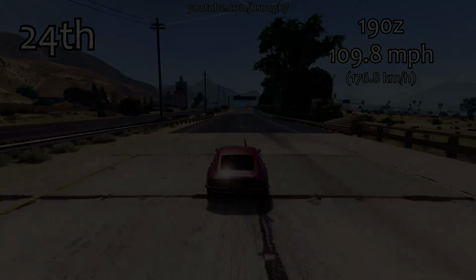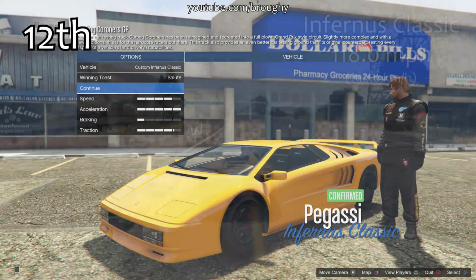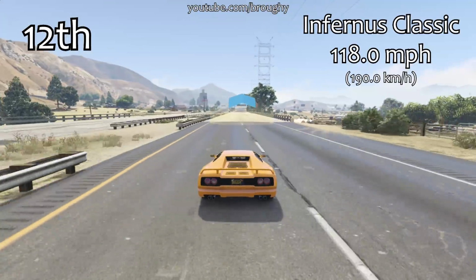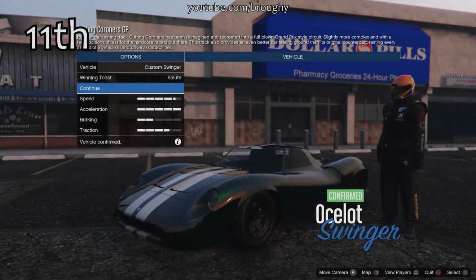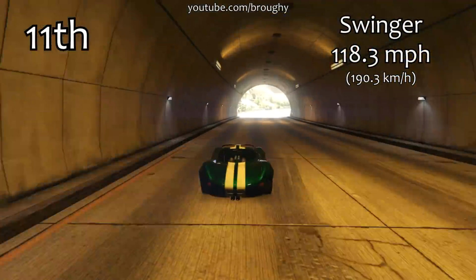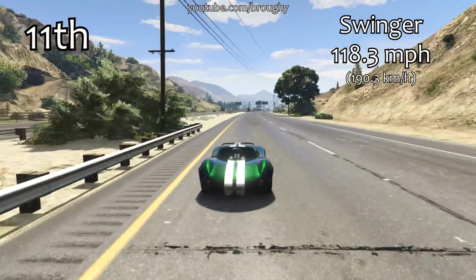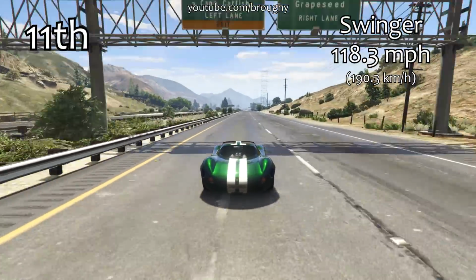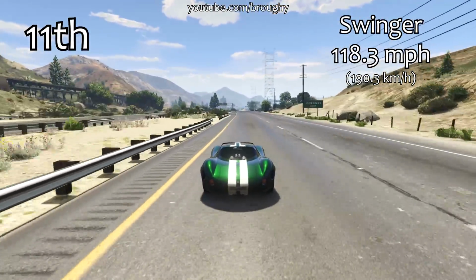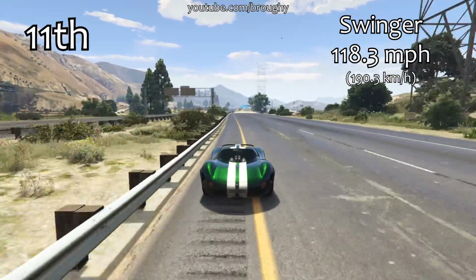Something that can break into the top 20 and that can actually almost break into the top 10 is the new Swinger. So the new Swinger does feel very quick in terms of city driving, and it's mainly because it has really good mid-range acceleration. When it comes to top speed, it gets a top speed of 118.3 miles per hour, which is very respectable, especially for a sports classic car like this that doesn't have an awful lot of traction. That top speed feels quicker than what it actually is because of that.